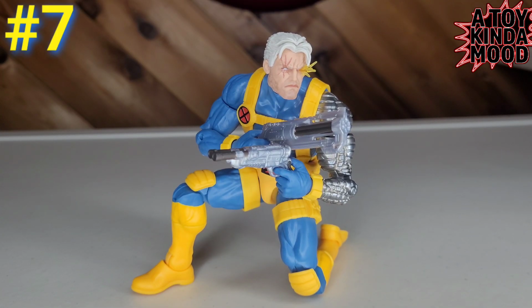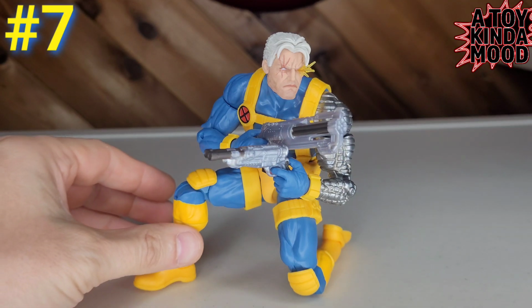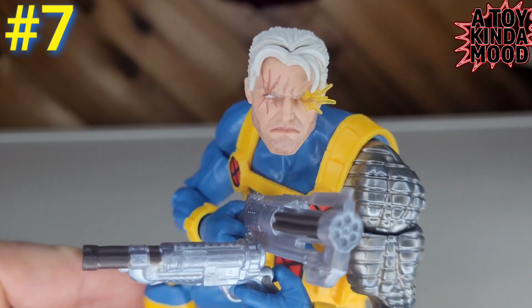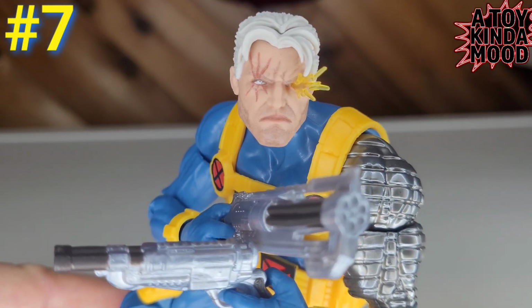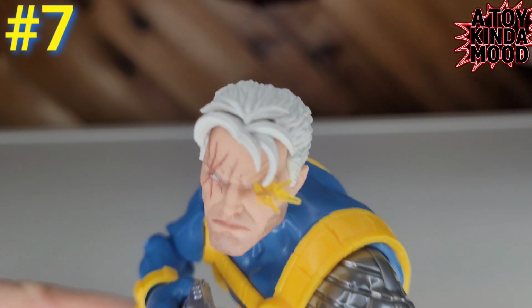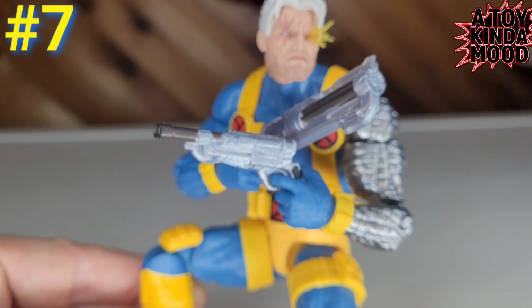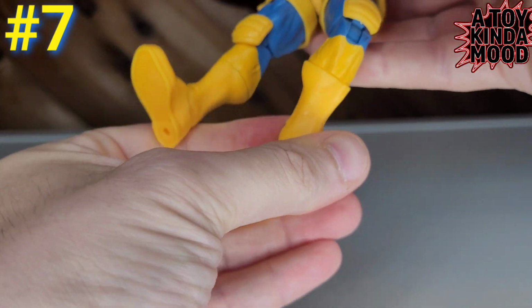Right, number 7, it's Cable, yes, from the Zabu Build-A-Figure wave. Of course, he comes with his Marvel versus Capcom look, but man, he's just so much fun to pose, and that face sculpt is mint. Look at the 5 o'clock shadow, the scarring over the eyes. Love the translucent beam on the eye. The hair is just, they nailed it. They absolutely nailed it.